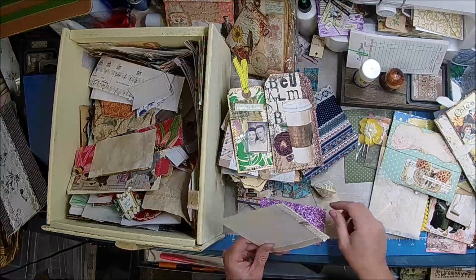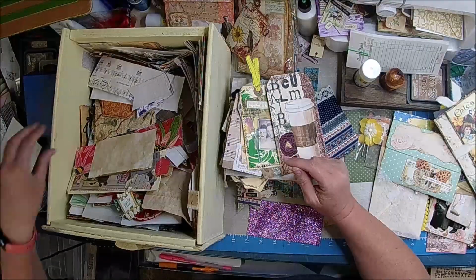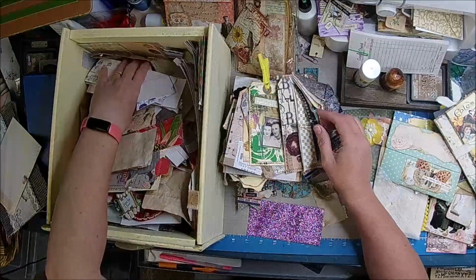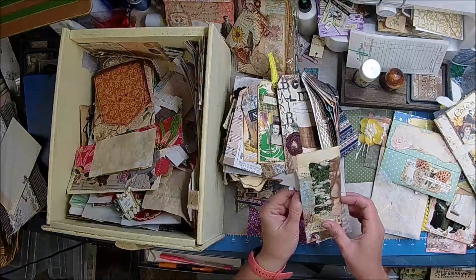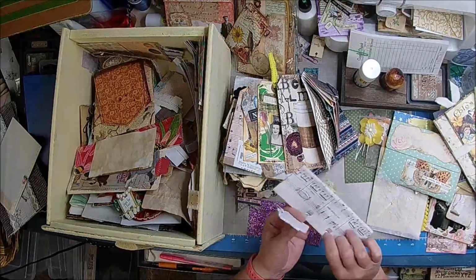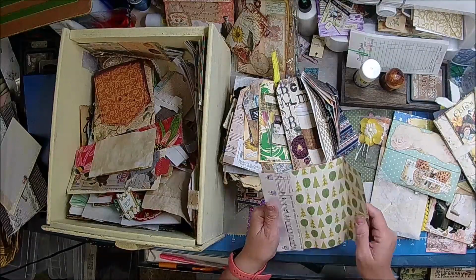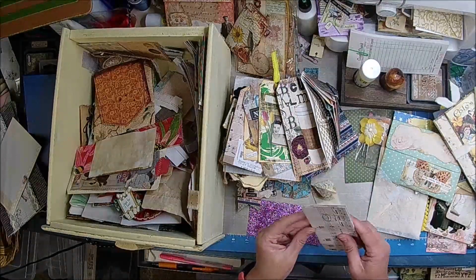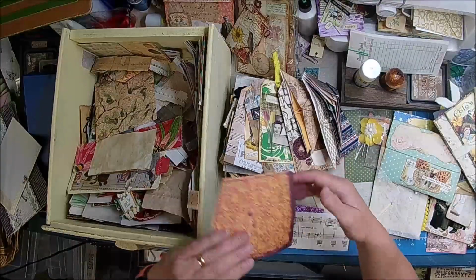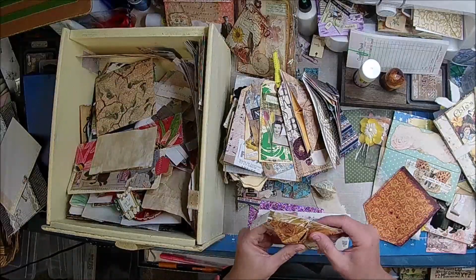Paper. There's nothing there. These are cute. They're just little things. These I'm going to give all away. Give all that away. This has a name on the back. I do not know. But some of this stuff I just need to get rid of. I just have way too much.